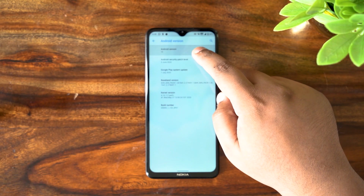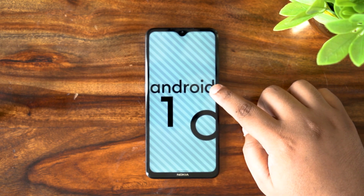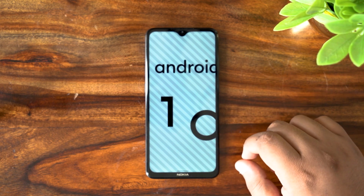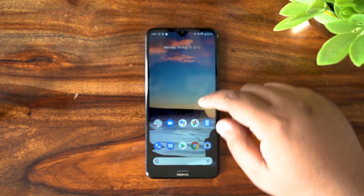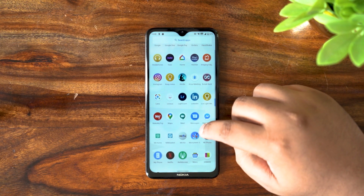The one reason why a lot of folks are going to gravitate towards the Nokia 5.3 is the Android One branding. You get a clean stock Android UI with only Google's apps. Although it has been a while since I've used a phone with stock Android, and I always have a soft spot for it. But you know what, considering the long break, I am slightly underwhelmed, to be honest.